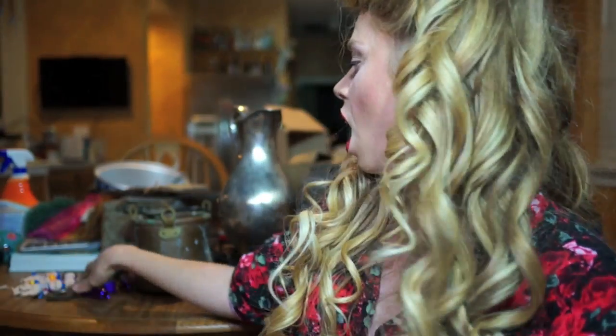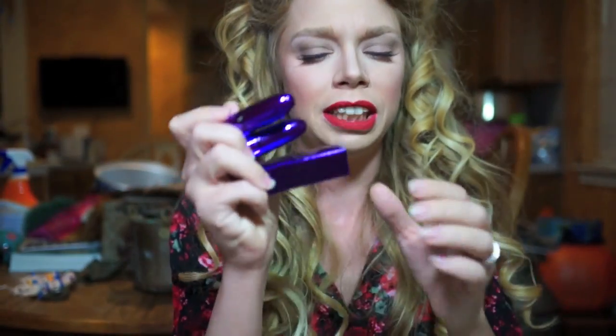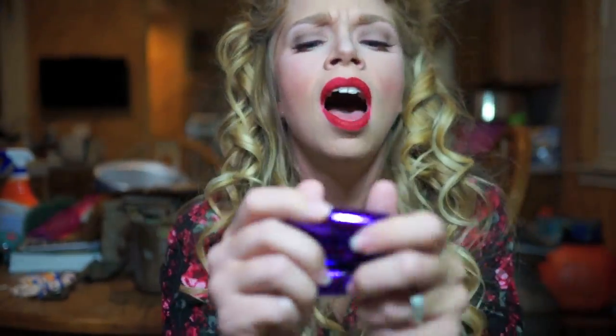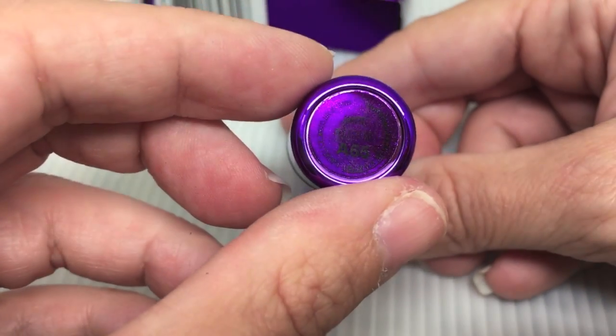Also, I got 3 lipsticks, and I was a little bit disappointed that more of the lipstick shades were not limited edition. So the packaging is definitely limited edition. Honestly, that's what suckered me in to buy these particular shades right now. I really do like this bright purple metallic shade.